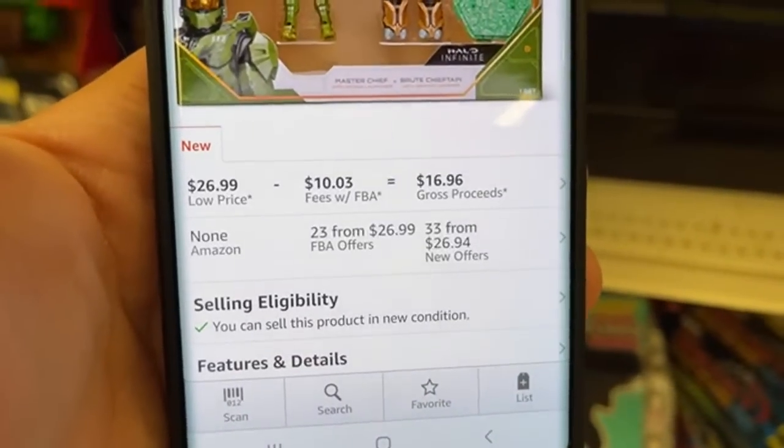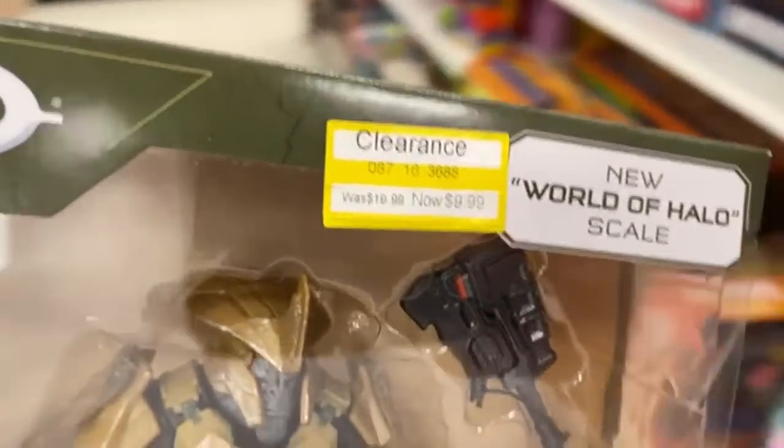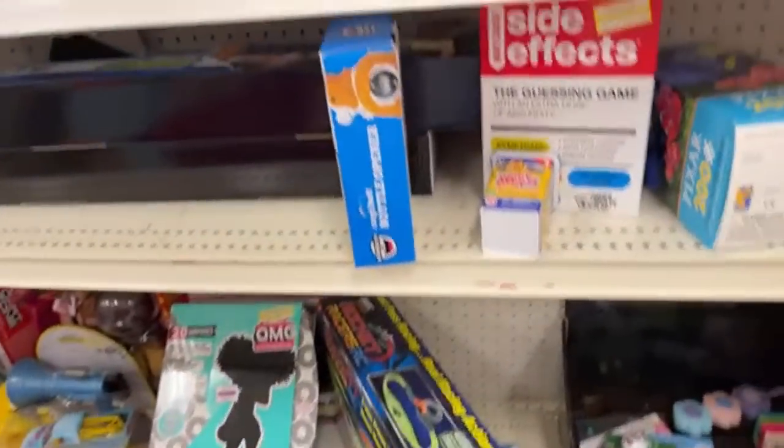$26.94. So look at that. So we're gonna make $7 profit on this, because this Halo is $9.99. Now we're on a roll. Now we're cooking. You feel me? We're cooking. Blue's Clues.